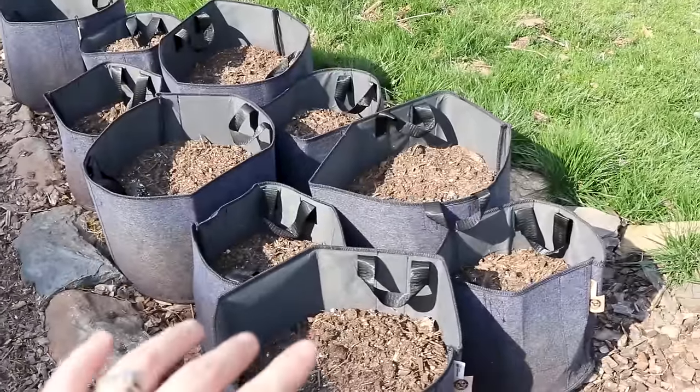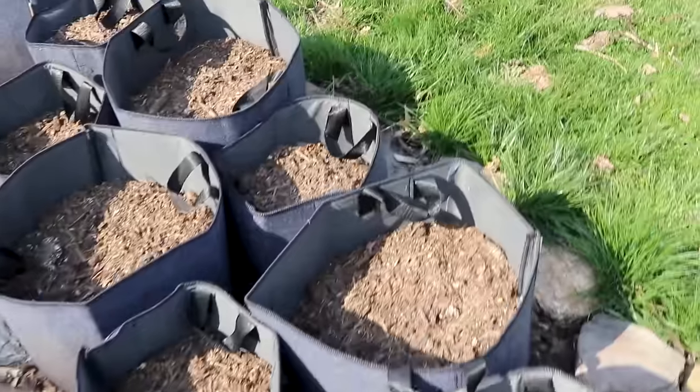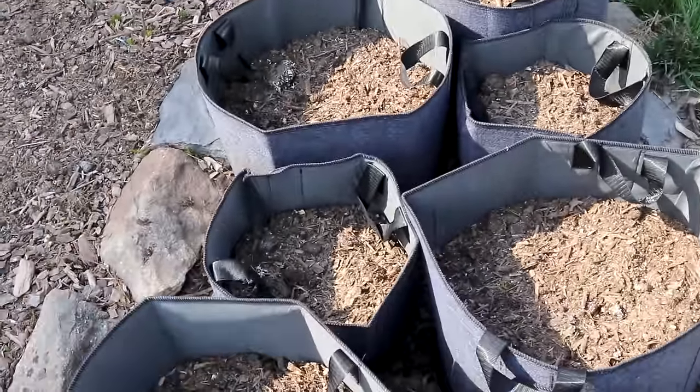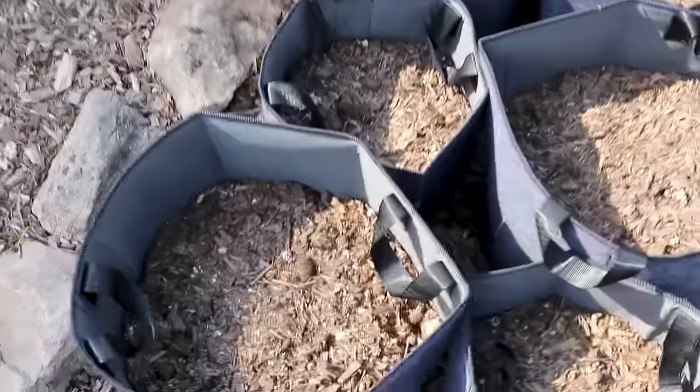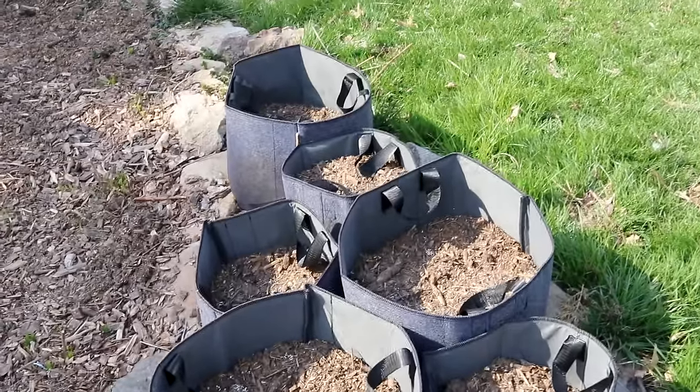Off to the side here, got some grow bags. I'm going to put some sweet potatoes in here this year and try that out. I've done them in the raised beds before, but I'm trying to control the soil a bit more, make sure it's really nice and loose. Loamy, I'm going to put some sand in here, some more potting soil. Right now, these are just filled with straight compost.